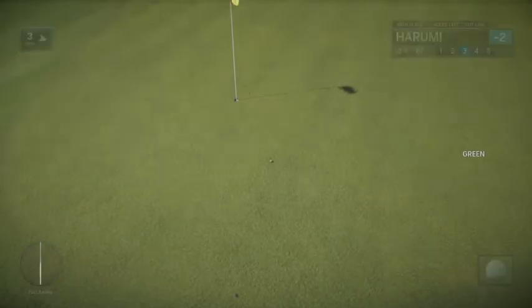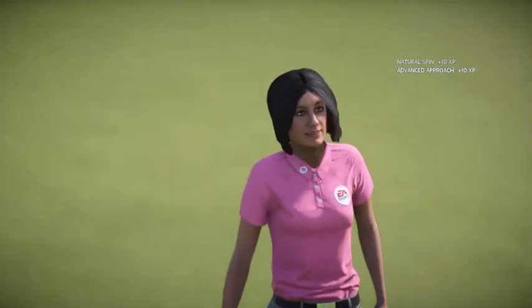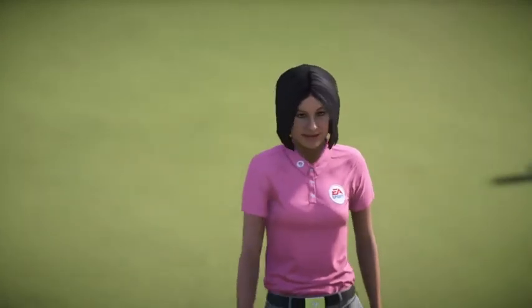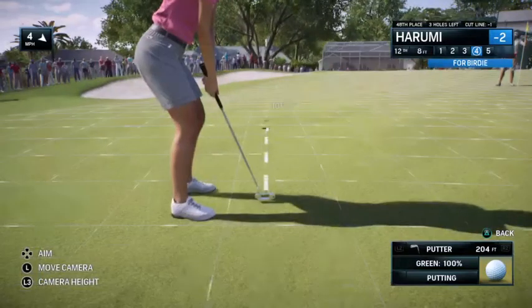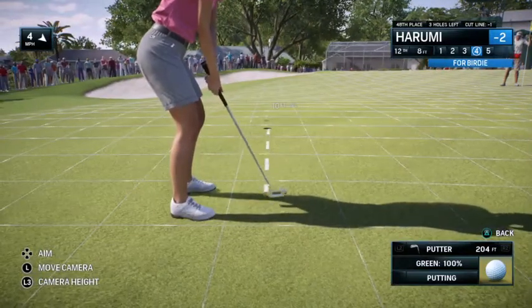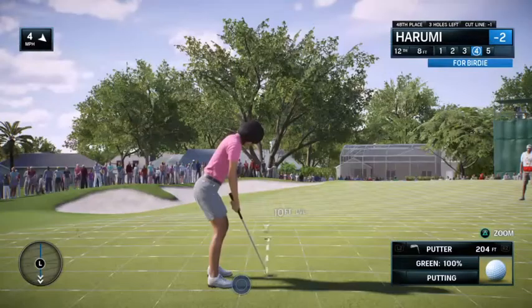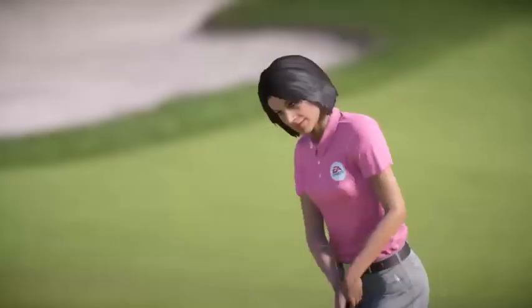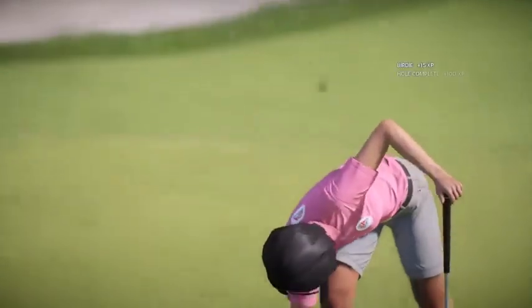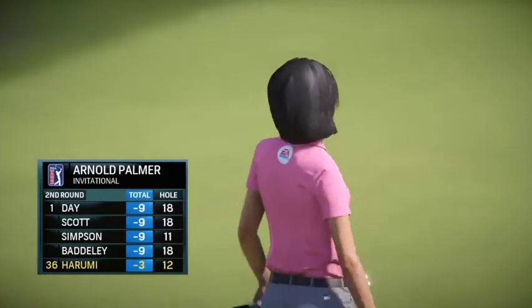Chance for birdie after that beautiful shot. Makeable putt right here, currently sitting at 1 under for the round. Has the birdie to move to 3 under par for the championship.